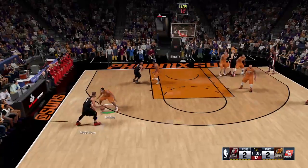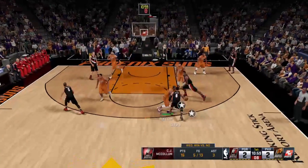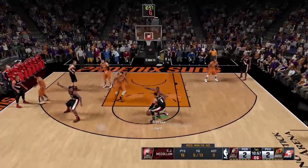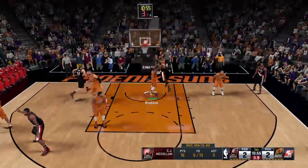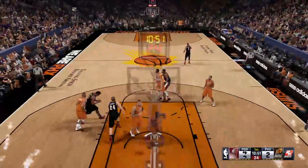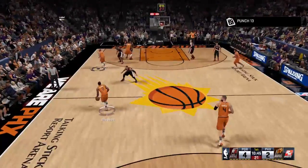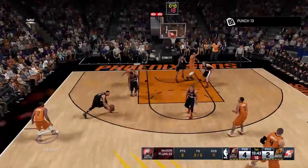Now here's McCollum. He's coming off a 16-point game against New Orleans, and also 3 steals, so he showed some grit and determination on the defensive side. Offensive rebound. Plumlee uses the glass to finish the layup. Plumlee's got his first bucket of the night. How about the perseverance there, the extra effort on that offensive glass?